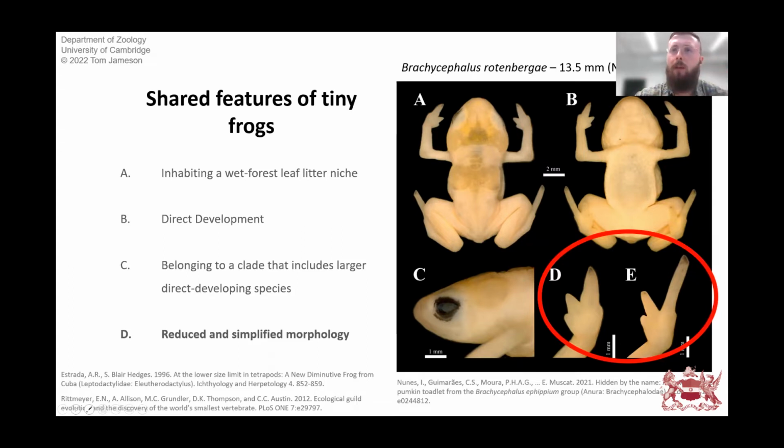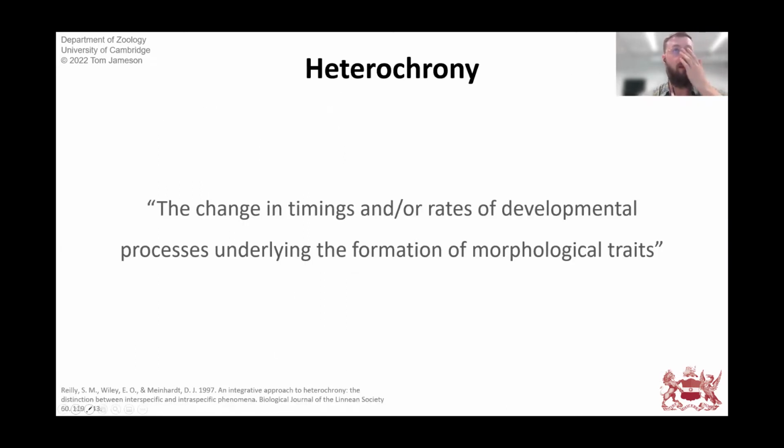And so you might look at this and say to yourself, it looks like these hands and feet aren't fully developed. So it looks like in these frogs, the development hasn't fully reached what we would expect for an adult individual. In other words, we have some sort of truncation of development. So looking at all these shared features, there's something special, something strange going on with these frogs. They're direct developing and they have some sort of truncation of development. And this suggests to us that we have the occurrence of heterochrony in the evolutionary history of this group.